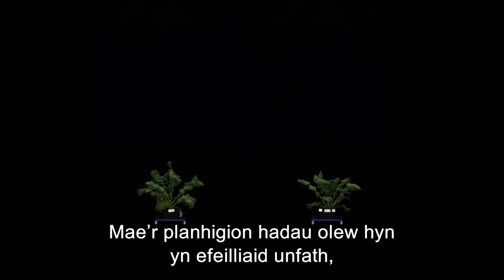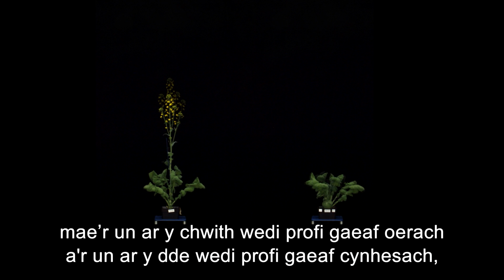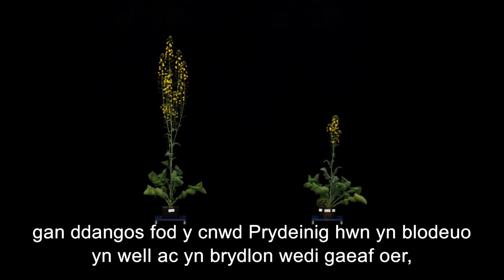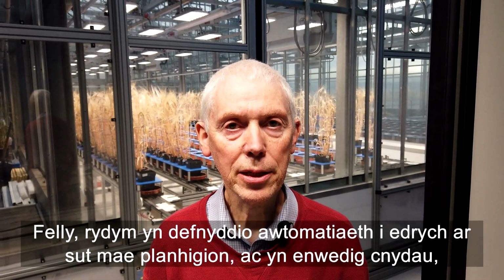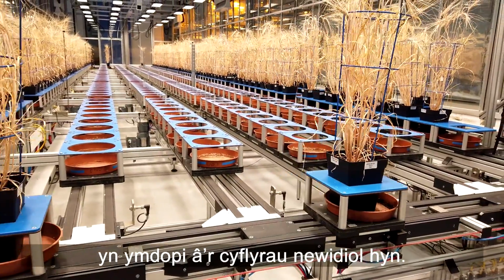These oilseed plants are identical twins. The one on the left has experienced a colder winter and the one on the right a warmer winter, showing that this British crop flowers well and on time after a cold winter, but not so well after a warmer winter. So we're using automation to look at how plants, and particularly crop plants, cope with these changing conditions.